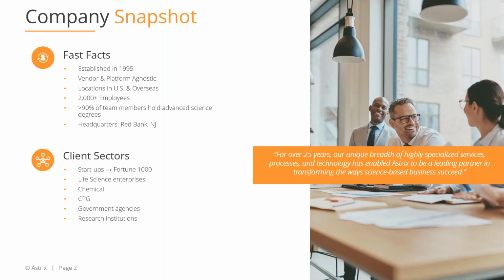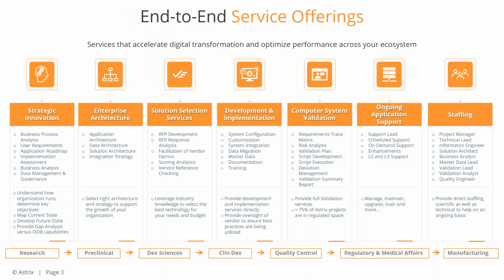We do that by working with companies in a wide array of areas, starting with strategic innovation and enterprise architecture. Those types of services are typically helping you understand what your business process analysis is going to look like, what your user requirements are going to look like, helping you figure out application roadmap implementations, right? The very beginning of figuring out the right technology and what the right solutions are going to be to put in place, and what the architecture is going to be like to support that, whether that's integration, whether that is strategy, whether that's data. We help with that.